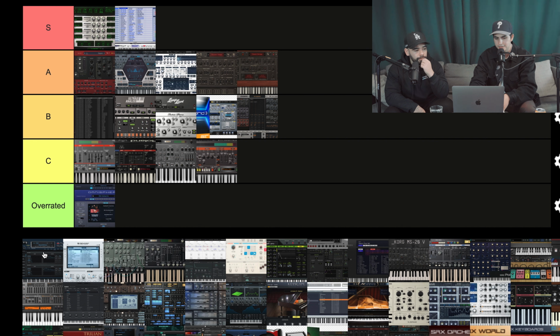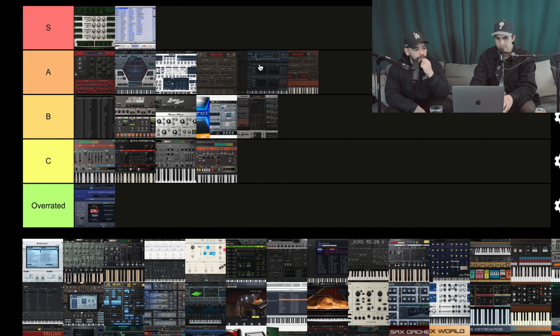So we got Trident Extreme. Oh, Trident Extreme and Trident, both from Roland. So yep. Or from Korg. From Korg, yeah. A tier, bro. Yeah, I'm putting this A tier, and I'm putting this above.